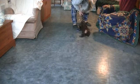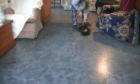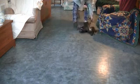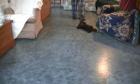Out. Good girl. Good girl. You're going to stop biting on me. You bite the toy if you want. Don't bite me. That's it. Oh, just bite that toy. Take it. Take that toy. Take it, sweetie. Oh, take it.